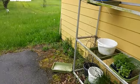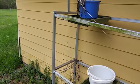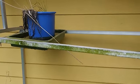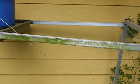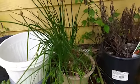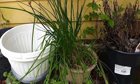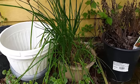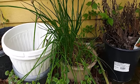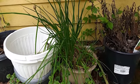Okay, so right now I am looking at my herb garden, which needs some tending. I plant herbs every year, and let's take a look first at these down here. These are chives, and I planted those about 3 years ago, and the pot's been outside for a couple winters, and you can see we still have lots and lots of chives.